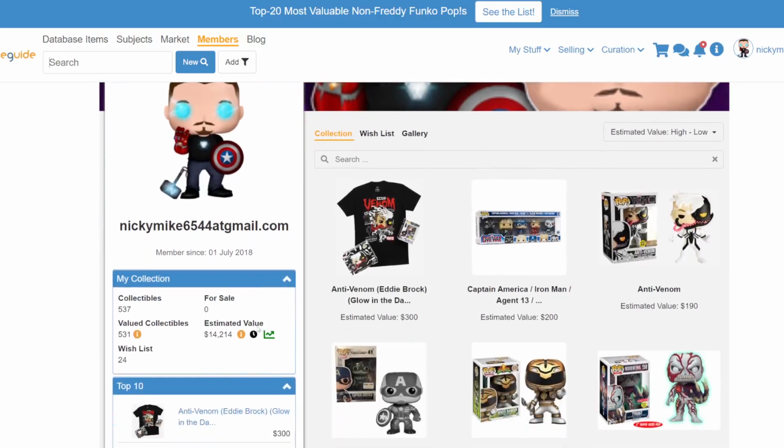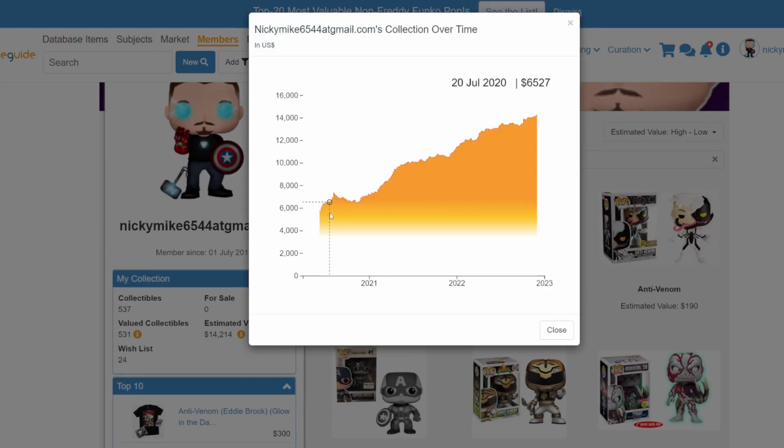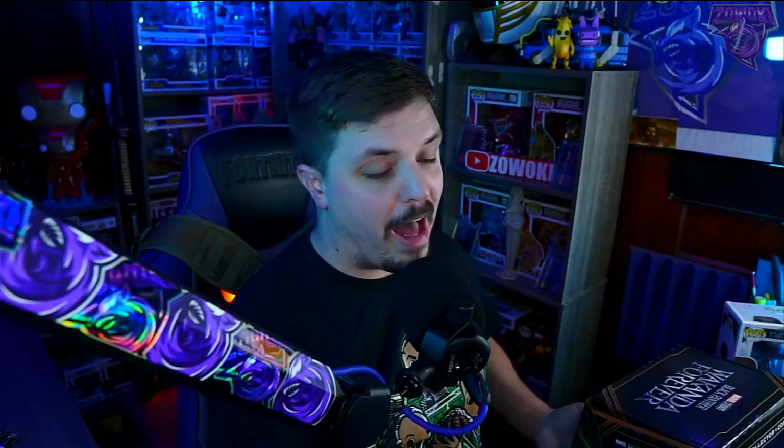So eventually, it will update, and you guys can see it go from here, when I pretty much started almost 3 years ago, up to here. Plus, that is not just the value of the Funko Pops increasing. I've been buying significantly more Funko Pops over the years.